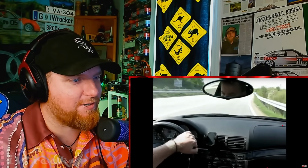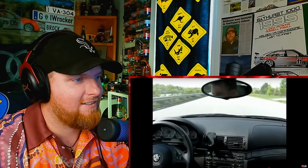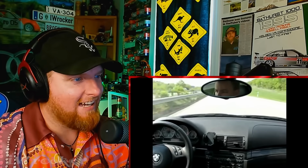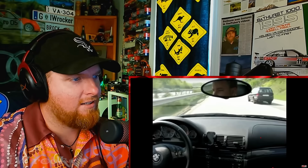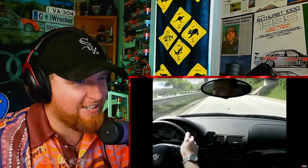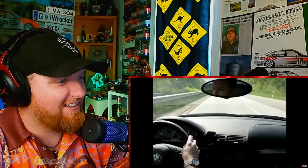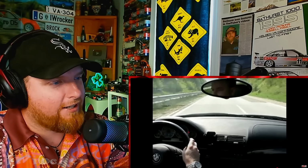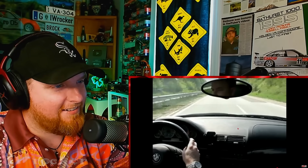This car looks like so much fun. Wow, he really wound that thing out. How high does this thing rev? Jeez, that sounds good. The fact that you can just merge like this and it's allowed in Germany is freaking awesome. Look at this. I can't read the dials. It looks like the red line is perhaps at 8,000 RPM. Is that right? Or it could be 7. I think it's at 8. This engine is singing.